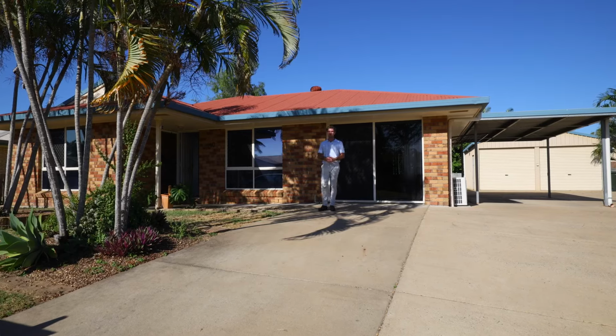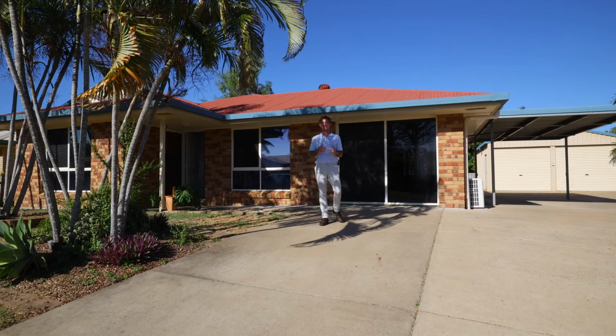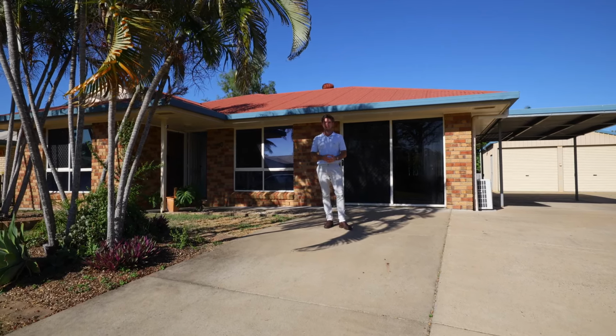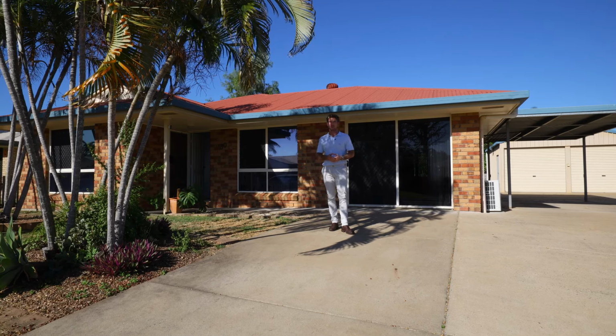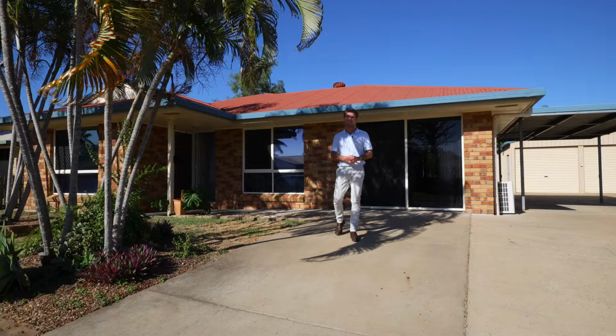Welcome to 30 Cresent. This fantastic low-set brick property is situated in a central location here in Parkhurst, just a stone's throw away from the shopping centre and Parkhurst Primary School. This could be your next family home.